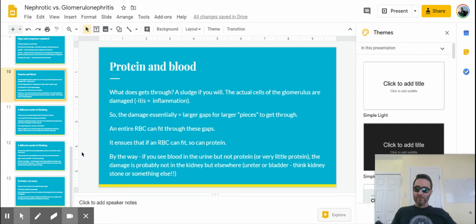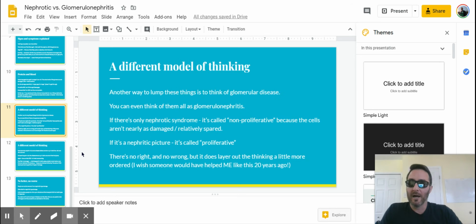And just as a side note, if you see blood in your urine and either no protein or very little protein, the damage is probably not in the glomerulus. It's probably somewhere else outside of the glomerulus, like your ureter or your bladder. So you can think kidney stone or urinary tract infection or bladder damage or something like that. So it's just a different model of thinking.